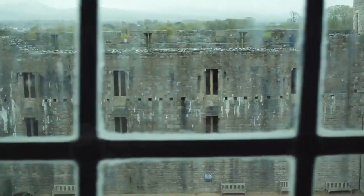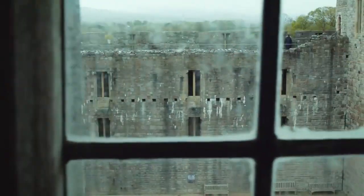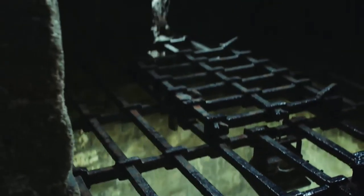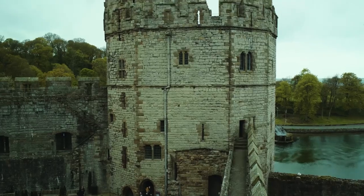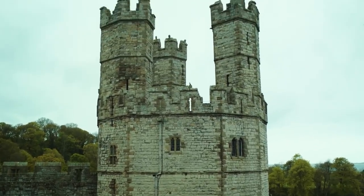Caernarfon Castle was neglected until the 19th century when the state funded repairs. In 1911, Caernarfon Castle was used for the investiture of the Prince of Wales, and again in 1969. It is part of the World Heritage Site, Castles and Town Walls of King Edward in Gwynedd.